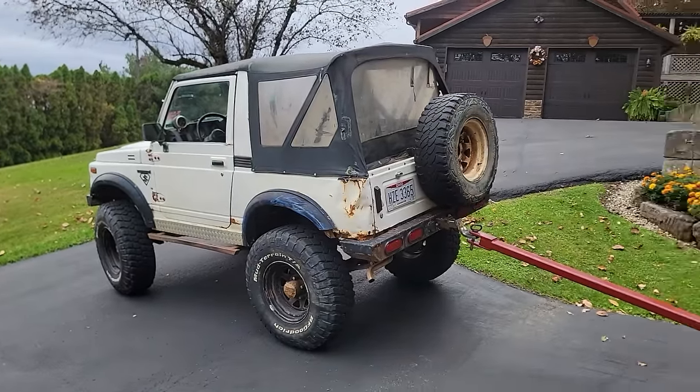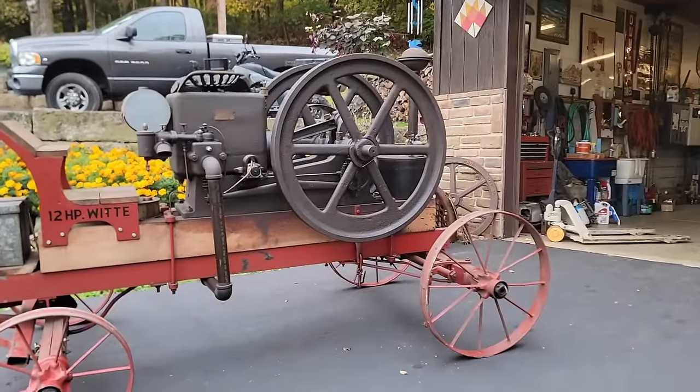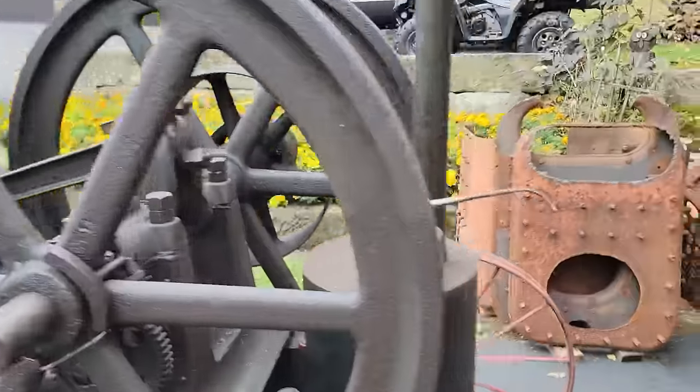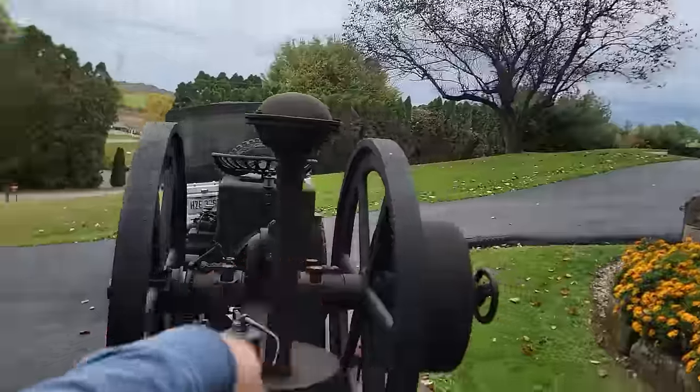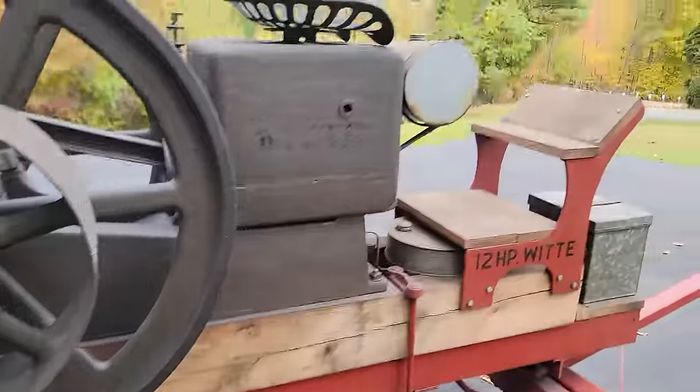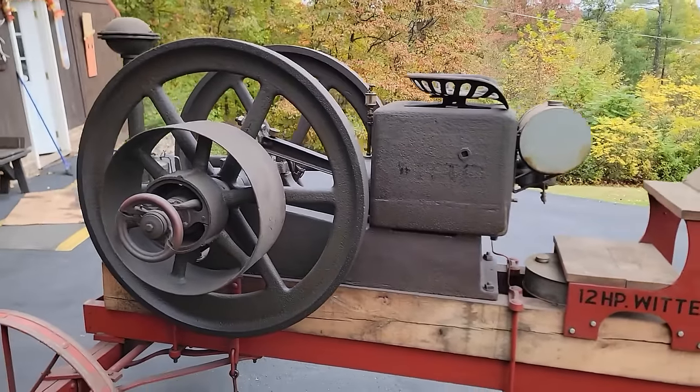We got the Asian horse there, but yeah, got it unstuck, and it actually runs really, really good. Dad made a pot muffler for it because this sucker's got some bark, and that quiets it down quite a bit.